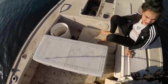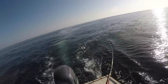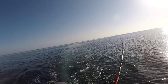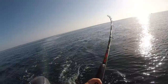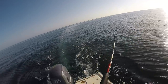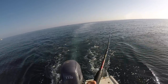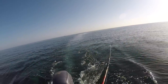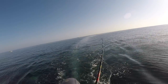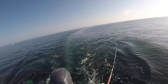We are hooked up. If I can keep him on, keep my boat going. All right, got him. All right, got him hooked up. Hopefully this is our second king of the day, I hope. Hoping he's a nice king. Ooh, he's fighting now. Probably gonna be a bonita. All right, Shine, you ready to grab this rod? I'm gonna say it's a bonita.